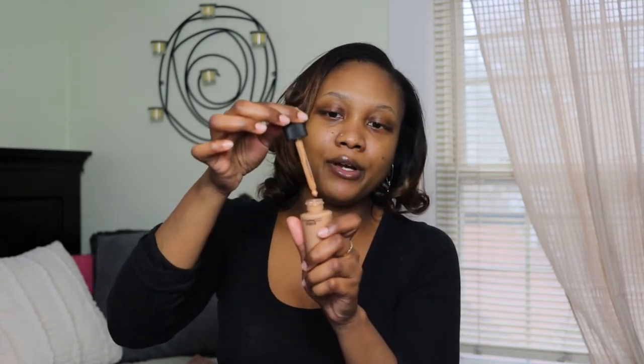Let me see what it looks like. Oh, that's so interesting. This one is a dropper. You see that? I think I'm going to like that because of my previous MAC ones. I'm looking at them now over on my dresser. They are all either a top you open with a hole, you just have to empty it onto your brush or whatever, or a pump, or this Face and Body has a small little opening. So this is the first foundation I have with the dropper. I think I'm gonna like it. I'm gonna drop it right on my little stipple brush. I don't remember what it's called. Put my makeup on. I like it.